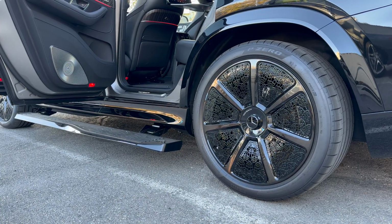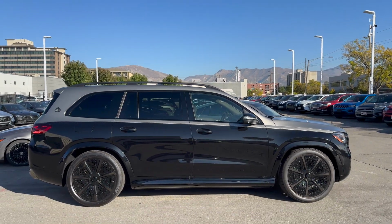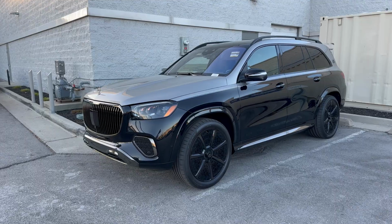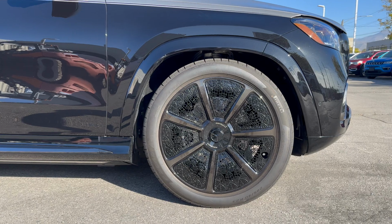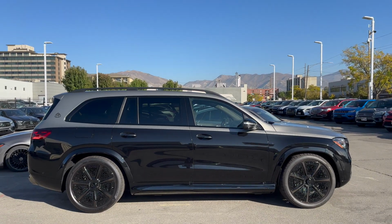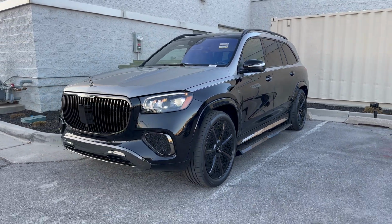Stepping on the side here, we have 23-inch 7-spoke Maybach wheel options. You can actually notice the Maybach emblem all across the entire wheel itself. You can't even see the front rotors. The front rotors are actually perforated. You can barely tell with the silver brake calipers. The size of the front tire is 285/40 R23. These are 23-inch rims. The wheel arches are finished in the same color as the car, Obsidian Black. We have black side mirror housings.